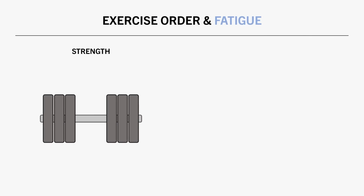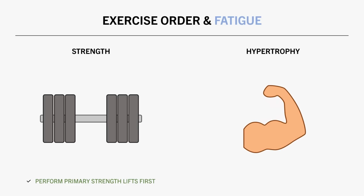So if you want to prioritize strength, you would definitely want to perform your primary strength lifts first in the workout, when you are in the least fatigued state. However, when it comes to muscle growth, accumulated fatigue doesn't really seem to matter that much. It seems that lifting performance isn't really what is driving hypertrophy. It is probably more important to just ensure that you are sufficiently fatiguing the muscle.